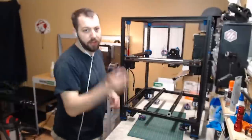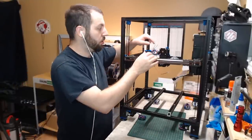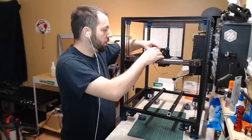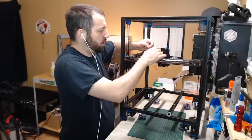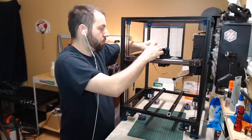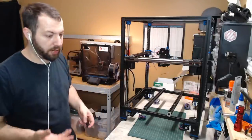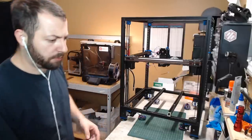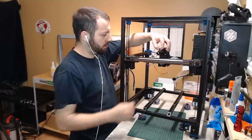So the way this attaches is you actually have to take some screws out of your motor. You're removing the screws for these two screws on your NEMA 17 for your extruder. Now you're not opening it up, so it won't damage anything, and you are replacing them with other screws. But this basically mounts right like that.